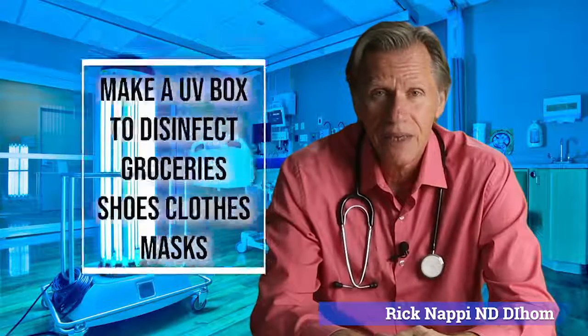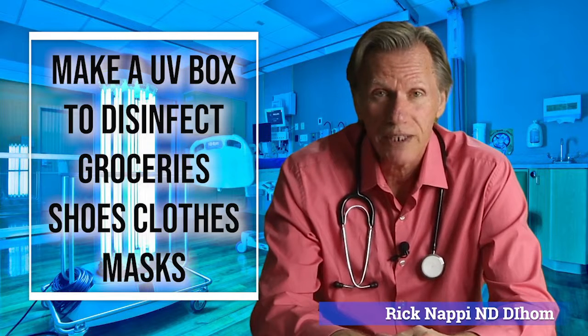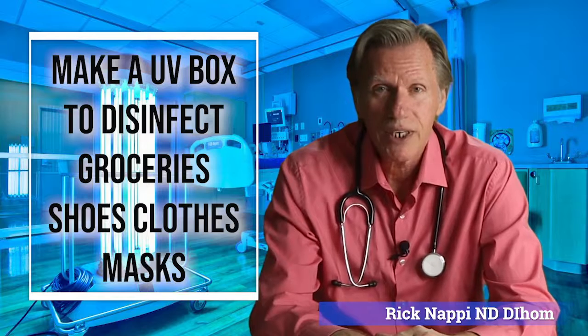Now, you can make a box and put a UV light in there and put your groceries in it and let them disinfect for a while. It's great for surfaces, but you're going to need a high-powered UVC. I don't think it's efficient. I don't think it's the best. You get some vitamin D from the sun, you'll be okay.